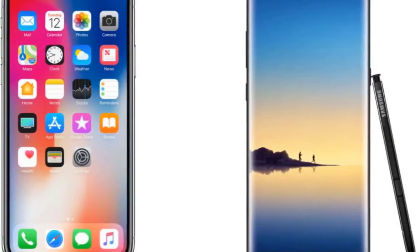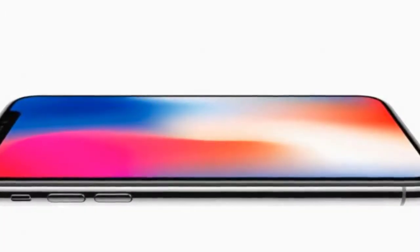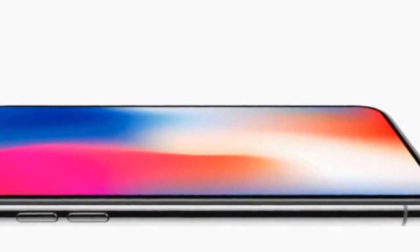Another feature called Dual Capture allows you to take an image using both the wide-angle and telephoto sensors simultaneously, after which you can choose which photo you want to keep. The iPhone X on the other hand strikes back with portrait lighting, a feature which changes the lighting effect on photos.